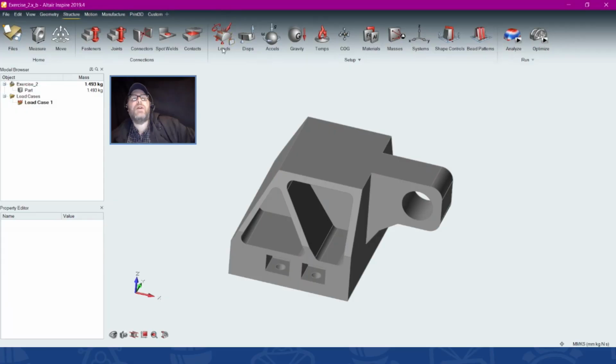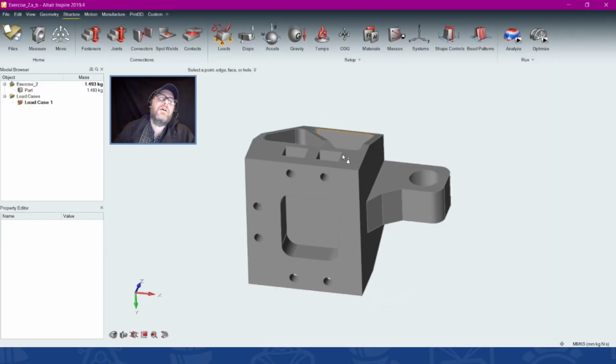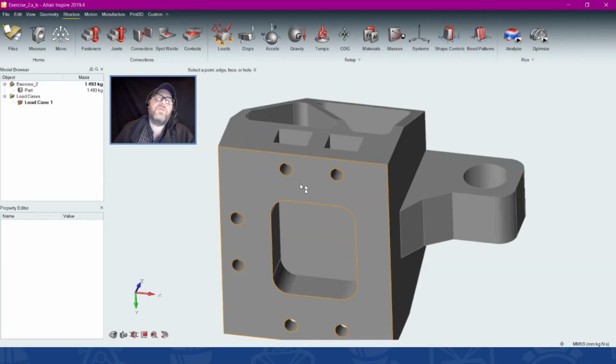Now I want to apply this. I could, like I mentioned, do that to a line, a point, or a face, but I want to apply this to a hole. These brackets are going to be bolted to the frame of the aircraft, 2 of them, and then bolted to the door of the aircraft, 2 of them, and then the hinge is going to go between them. So I'm going to simulate this being held in place by putting my supports, my constraints, on the holes where the bolts are going to go through.